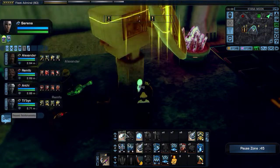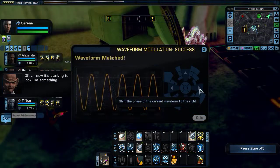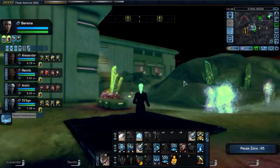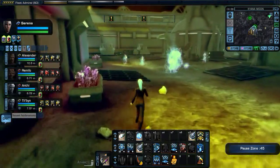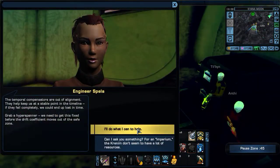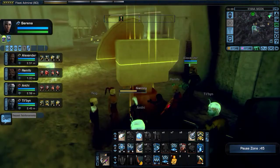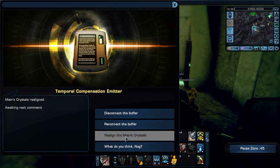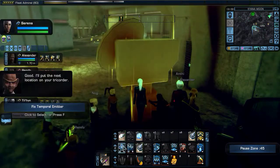Your fight overloaded. Okay, now it's starting to look like something. Temporal compensators are out of alignment. They help keep us at a stable point in the timeline. You should realign the matrix crystals. You need to disconnect the buffer before... Good. I'll put the next location on your tricorder.